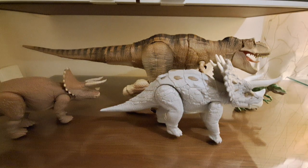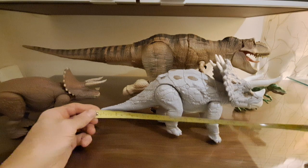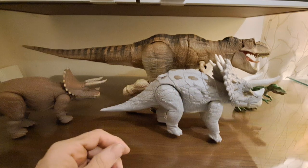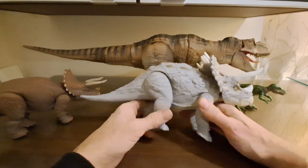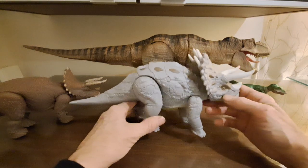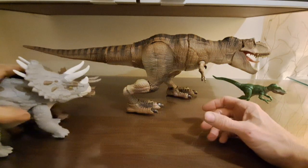All right, well, let's measure this guy here. That head's close to 9.5 centimeters. And then the body length, again, is 33 centimeters. So let's check that. We are again at about 3.5. So once again, they've managed to have a pretty accurate Triceratops scale. So that's great. You could play with this with confidence that it's the right scale. So we're definitely very close.